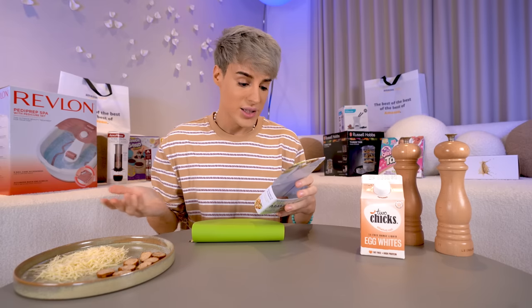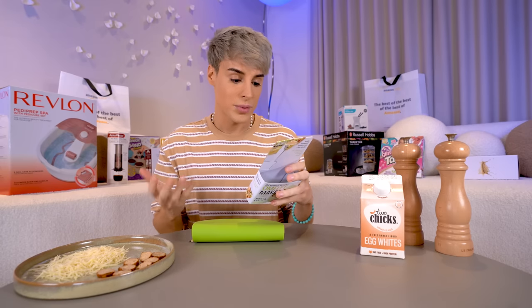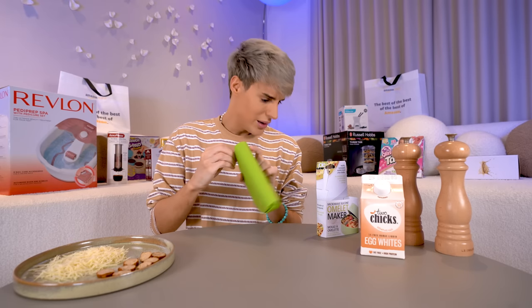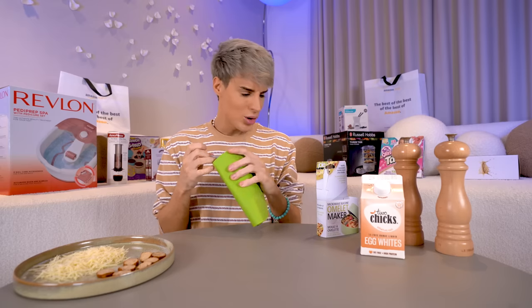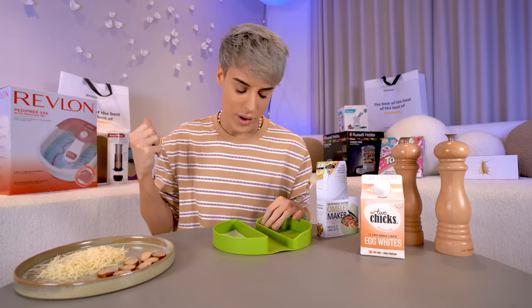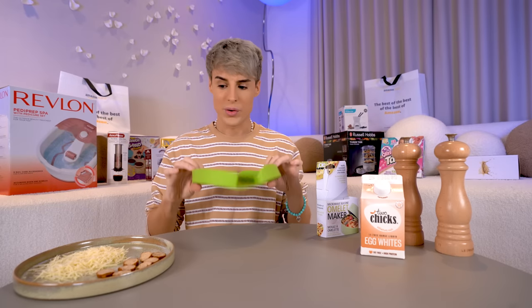Healthy, quick, and delicious omelet from microwave to plate in just a few minutes. You essentially make your omelet in this pouch and it is ready in a few minutes. It doesn't specifically say how long, it's on the inside. Recipes are based on 1000 watts microwave, which I do have. I should probably wash this.